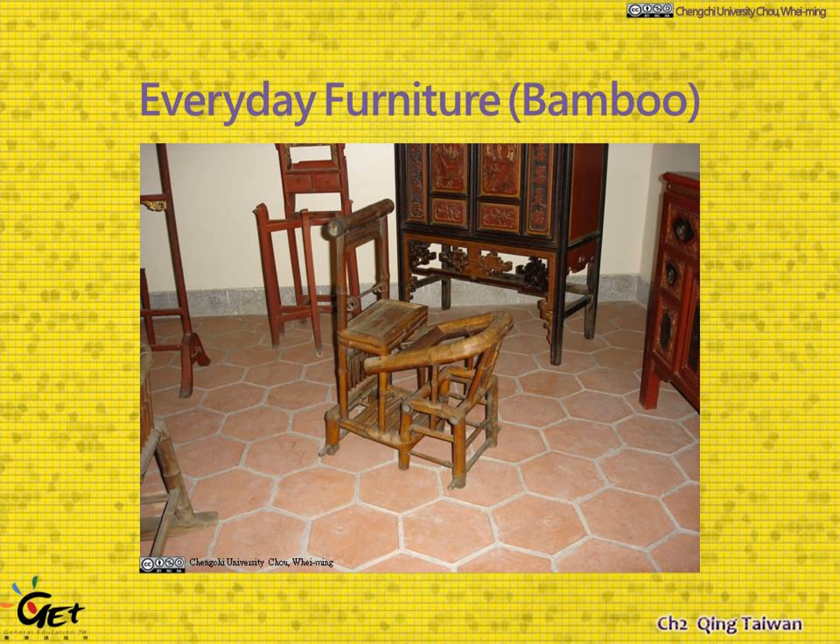Okay, this is another example of daily furniture. This is a chair for a little boy, and you can see that it's very suitable for the boy when they go to the toilet. Right? There's a pot there, and okay, this is for the babies. And here you can see again the basin stand, and so on.